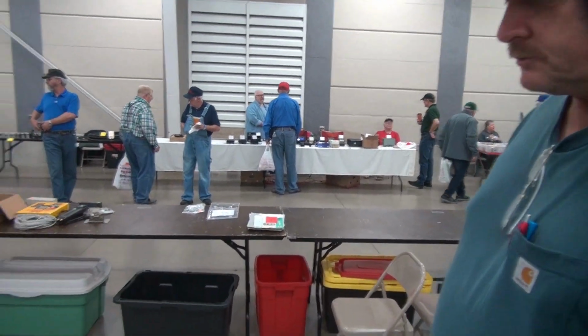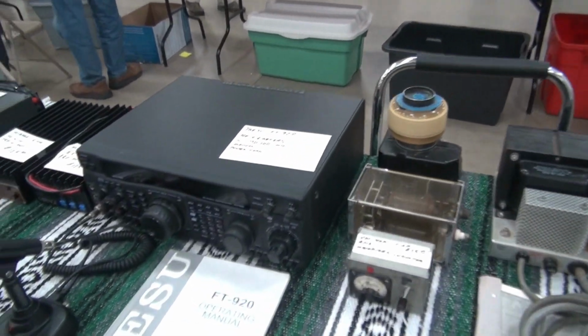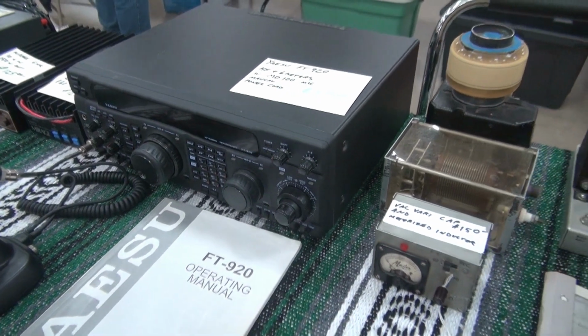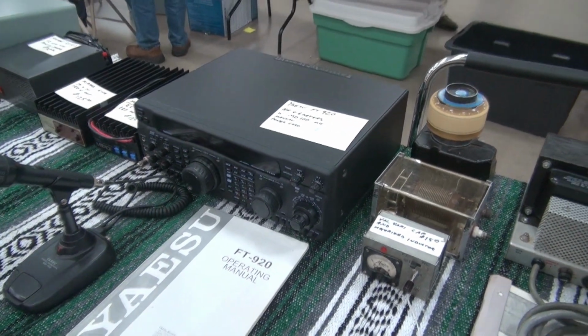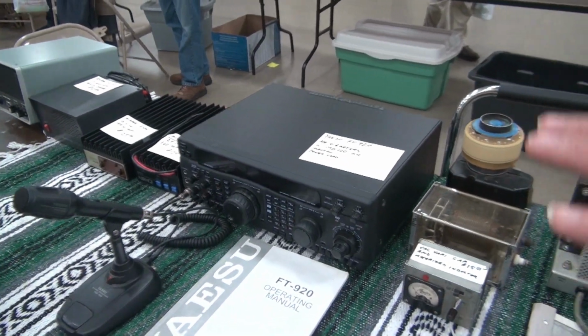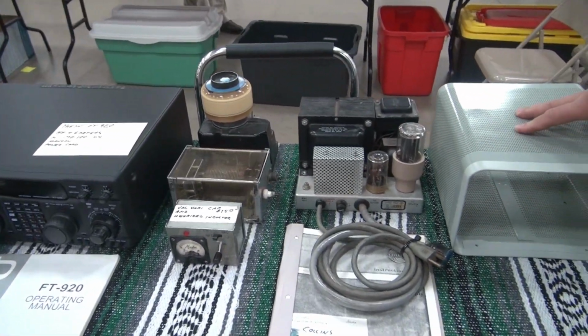What's this monster? That's beautiful. That was my 6 meter radio. I really like that. I replaced it with a 991A. And I hate the menus on the 991A, and I'm really toying with not selling that and putting it back on the shelf. But it doesn't fit on my shelf. I have to modify my shelves.